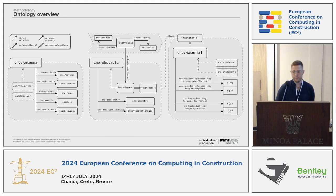So we have the CNO antenna class, which can be specified as transmitter or receiver with all its properties. We have the CNO obstacle class, which can be a building element, for example, and then linked to a construction process. And we have the CNO material, which can be a conductor or dielectric with properties aligned to the ITU P2040 recommendation.